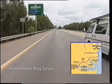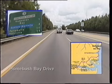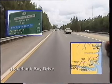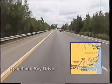Follow the signs along Homebush Bay Drive to Homebush Bay, Parramatta and Hurstville. When you see Sydney Olympic Park on your right, look for the direction signs for the set-down point at the southern bus terminal.